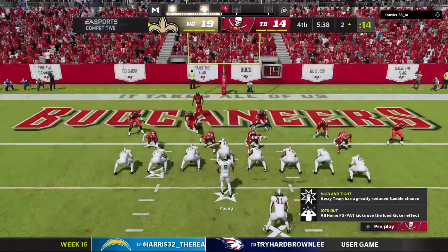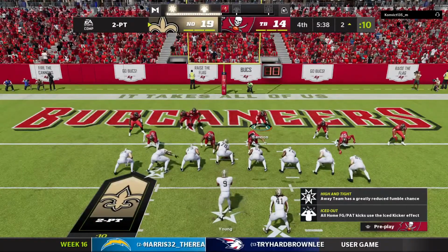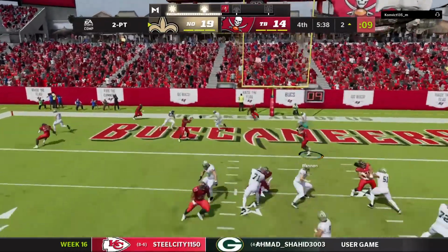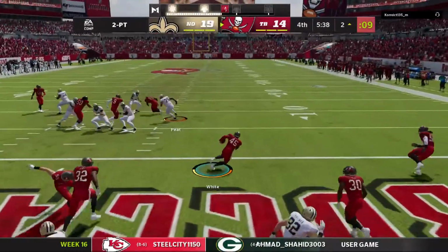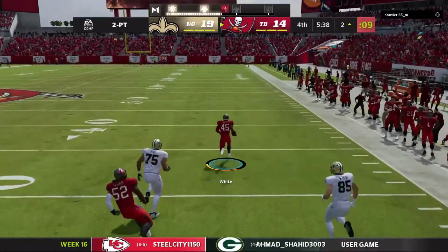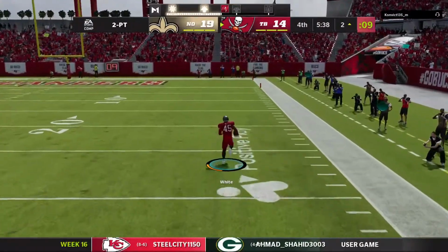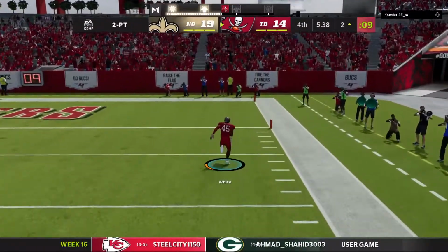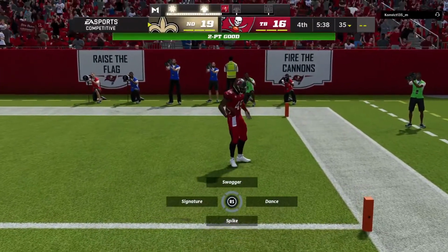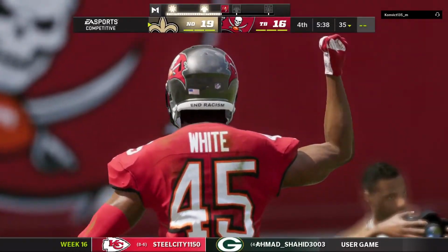A big spot now for the Saints as they'll indeed go for 2. They'll try and throw for it. And it's intercepted at the goal line. It's Devin White, the linebacker. And he's into the clear. He's at the 50. He's at the 30. 10, 5, and he takes it all the way back. It's a pick 2, if you will, as that play backfires in a big way.